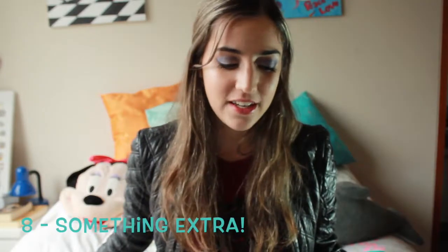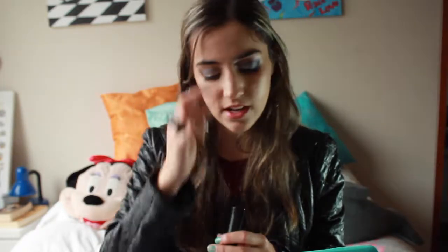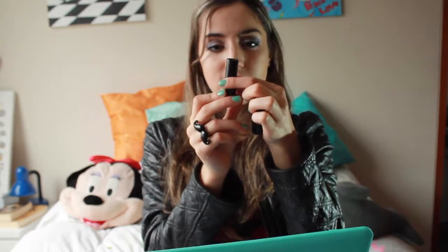And last but not least, question number 8 is something extra. I was thinking about that one, and one lipstick that didn't fit in any of those categories. However, I love it so much, and I think it's such a unique colour. I did a tutorial with it in the beginning of this year, and it showed up a bit brownish on camera, but I swear it's really, really purple. This is the Sephora lipstick, Sephora Rouge number 23, Crush. I'm going to do this swatch for you here.